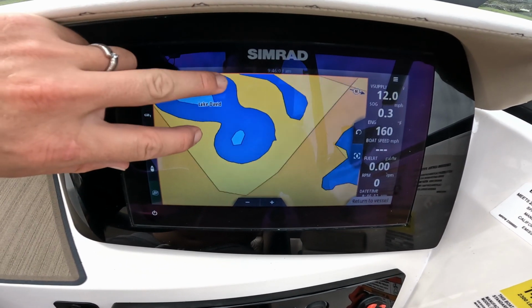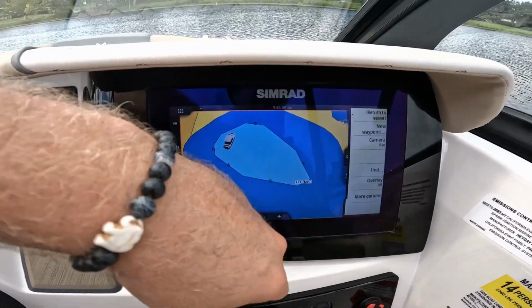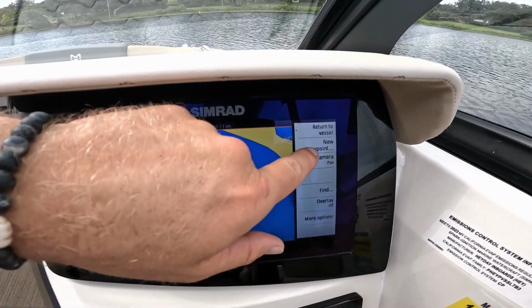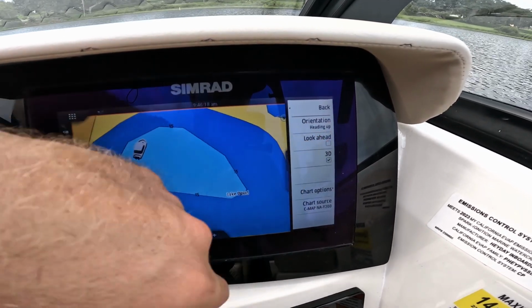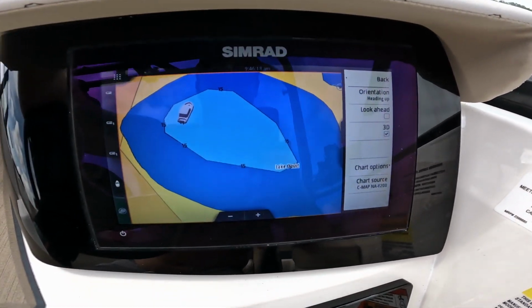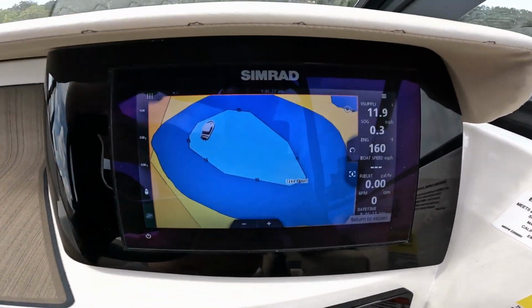It's quite advanced. I would say it's probably more advanced than most of the wakeboard boat systems. You can customize all your settings here where you have your return to vessel, new waypoints, you can add overlays, you can change your orientation, all that type of stuff. So this feature is really cool, especially for you guys who find yourselves in and out of salt water frequently.